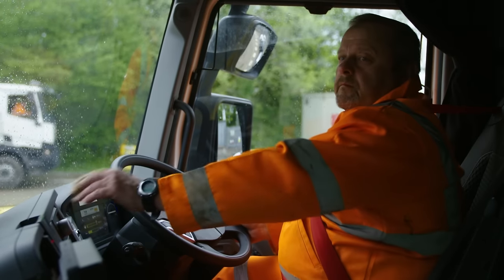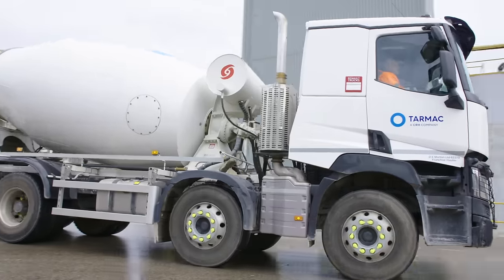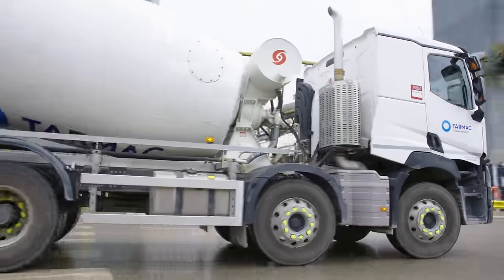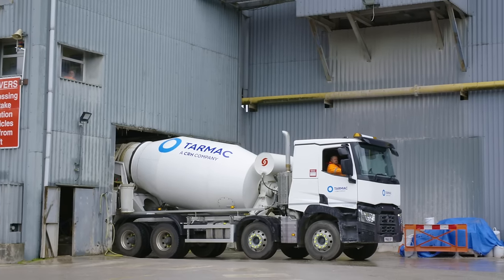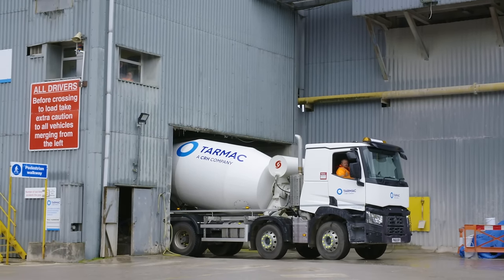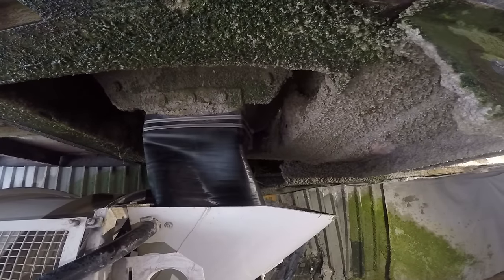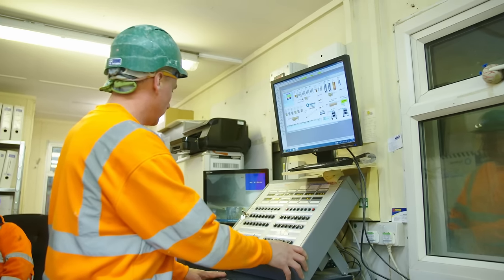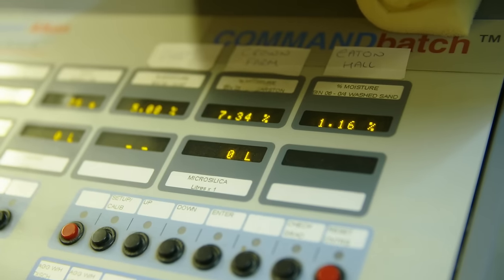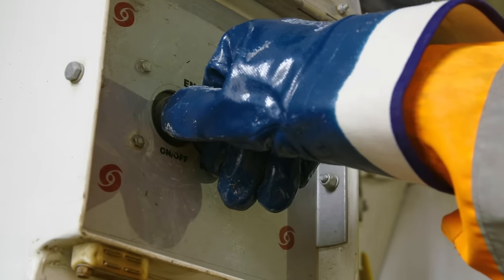There's Danny. He's the driver of this truck. He's off to pick up a fresh batch from the concrete plant. He reverses carefully into the loading bay. To load up, Danny has to perfectly line up the hopper with the loading chute. Up in the plant control room, they can create just the right mix for Danny's batch. Then it's time to load up.